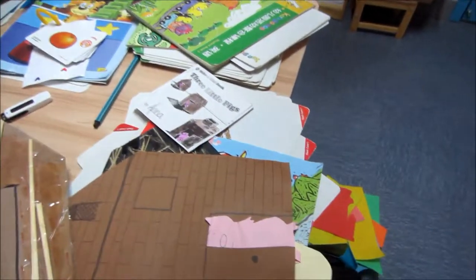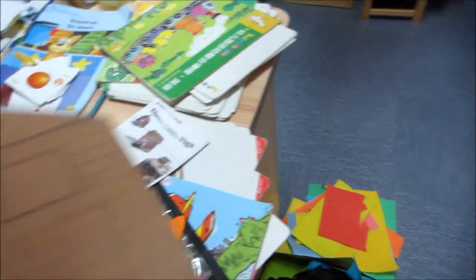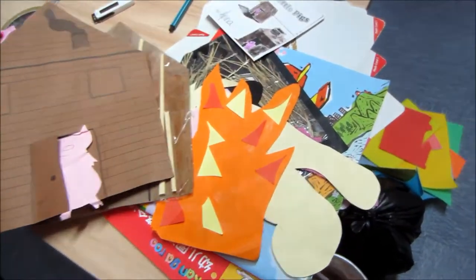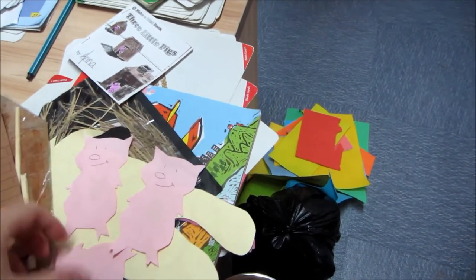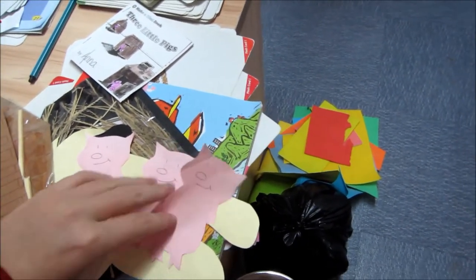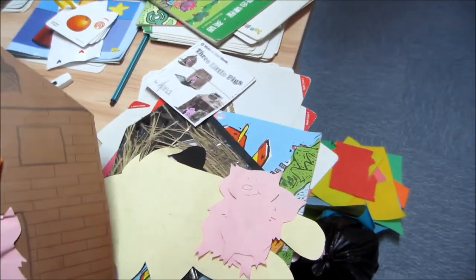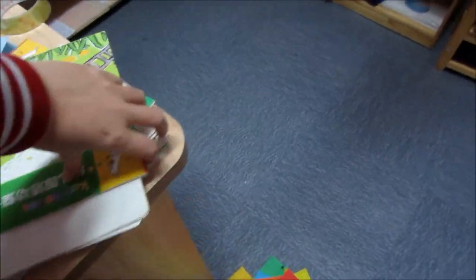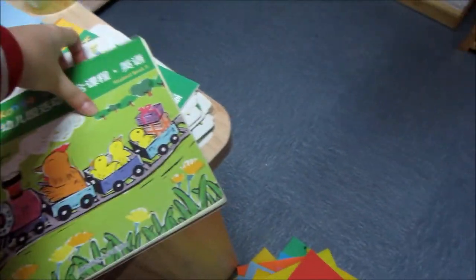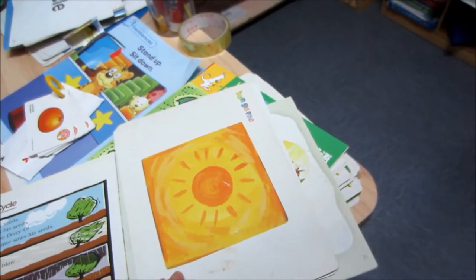It's the wood house. It's got pig in it. Brick house also has a pig in it. Fire that the wolf gets caught on fire. Three little pigs. Things like that. I didn't actually make these props, but teachers before me have made props for all these things, so that's very useful.